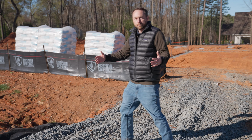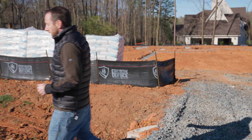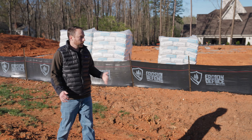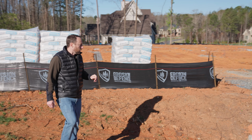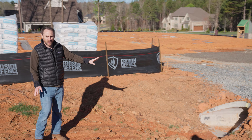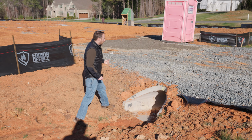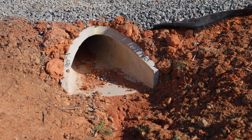Now, we do overbuild our temporary construction entrance, and that is to protect our culverts. In this neighborhood, the way that the water is drained off the property is to these culverts, and they go around and eventually go away into a wetland somewhere. So we go ahead and put in the actual culverts that are going to be installed on this project, and we bring the construction entrance all the way over to the edge. That is to protect the flared end.